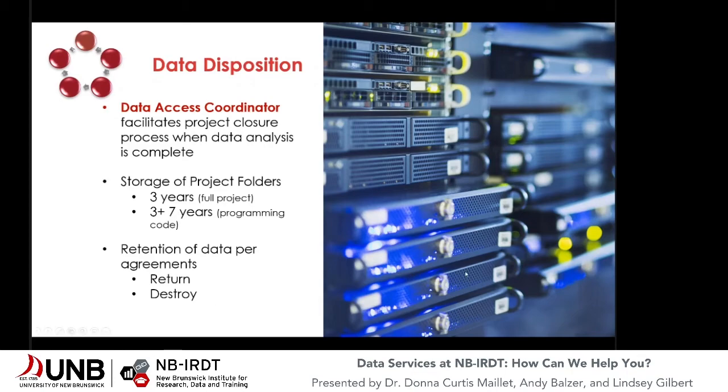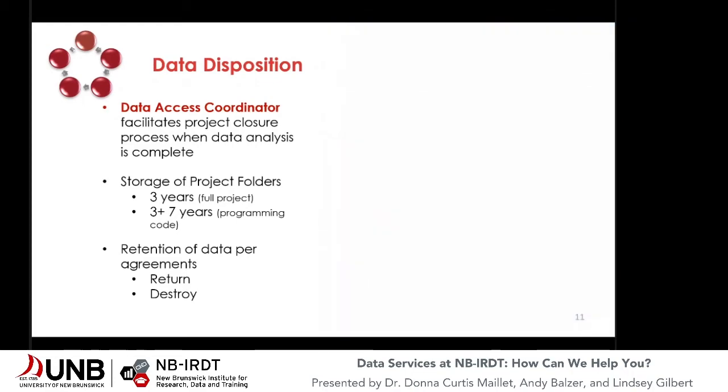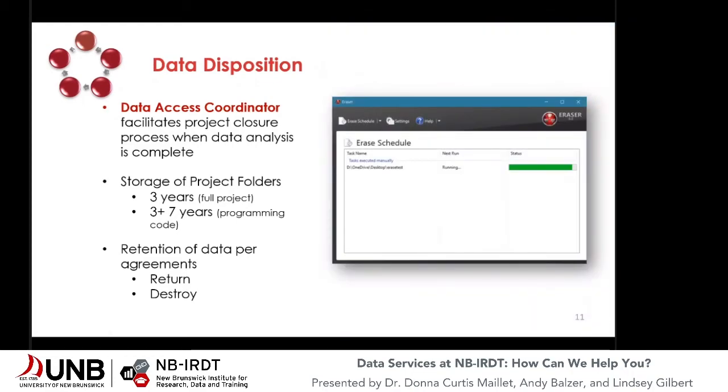When it's time to dispose of the data, data services returns or destroys the data depending on what the partner has requested in the data sharing agreements. I'll hand it back over to Donna.